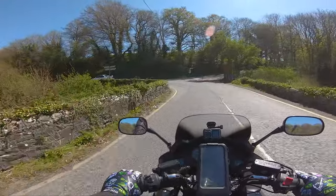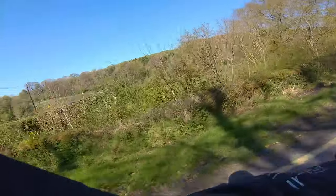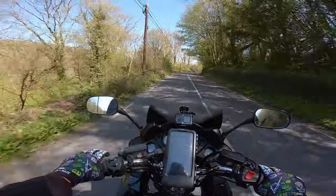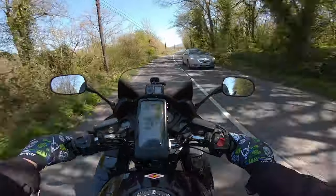Yeah, I'll pop it into first for this corner. Get that lean on. To be honest, I'd be happy to let that Lancer go ahead of me. As cool as it is, it absolutely stinks.